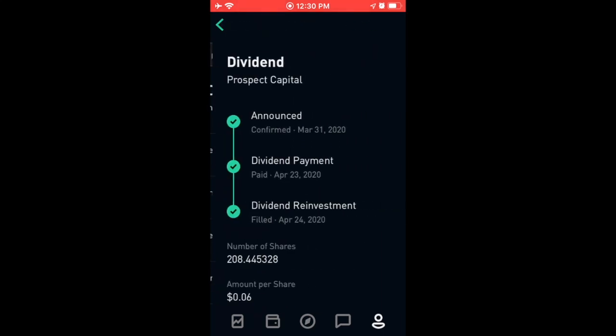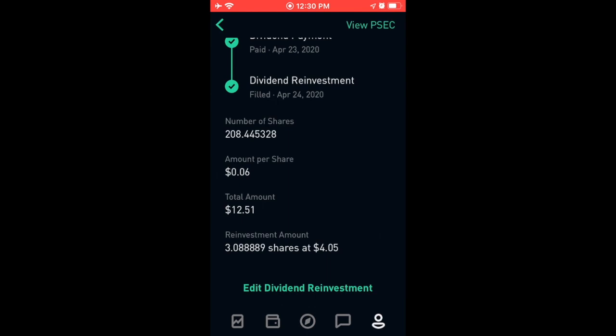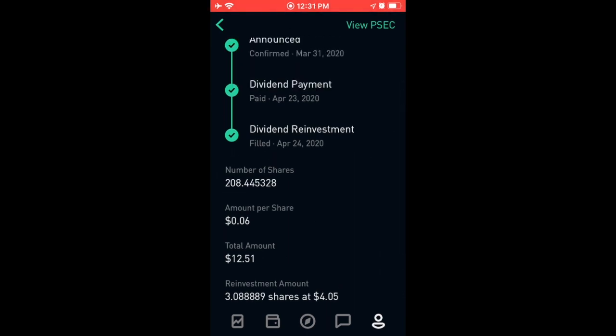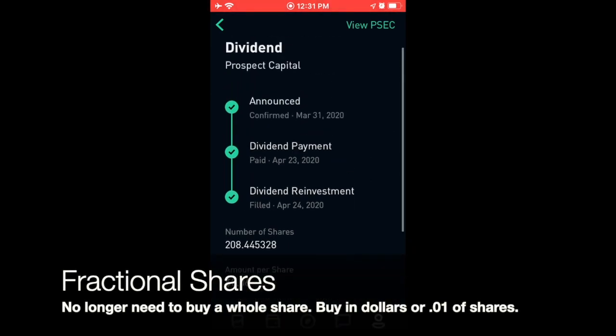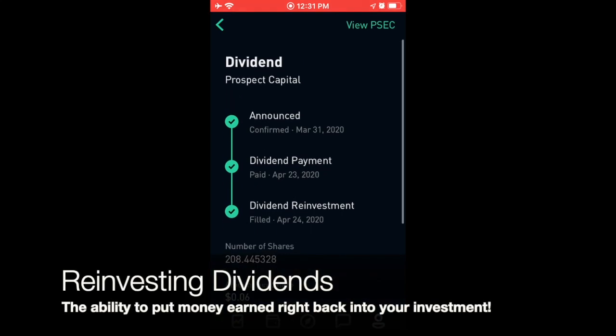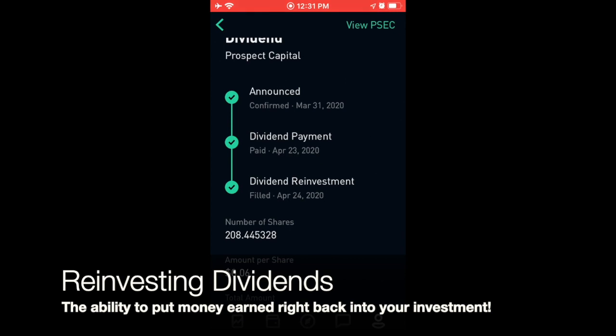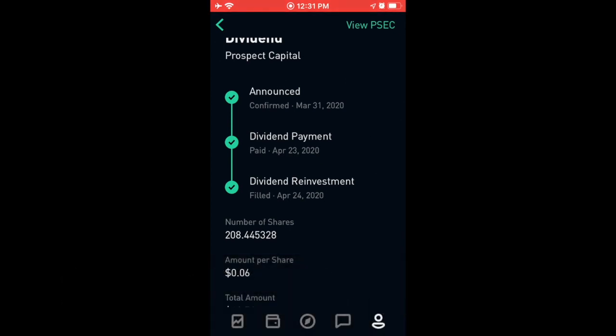And if you click on one of these here, it will tell you the amount per share and the total amount that you received. You guys can see that I have a point option here. That's because I do have fractional shares on Robinhood enabled, and I do reinvest my dividends to a lot of my shares that I hold. So as you can see, the dividend reinvestment, meaning that when my dividend gets paid out, the next day at market open, it automatically buys more shares at whatever that market price is. So it adds to my position and it keeps that dividend growing.